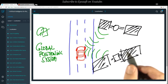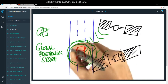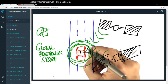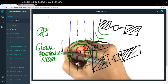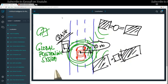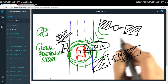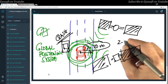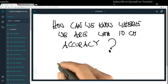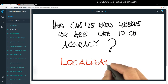Now, unfortunately, the problem with GPS is it's really not very accurate. It's really common for a car to believe it is here, but it has up to 10 meters of error. So if you try to stay in the lane with 10 meters of error, you're far off and you're driving right over here and you crash. So for our self-driving cars to be able to stay in lanes using localization, we need something like 2 to 10 centimeters of error. And then we can drive with GPS in lanes. So the question is, how can we know where we are with 10 centimeter accuracy? That's the localization question.